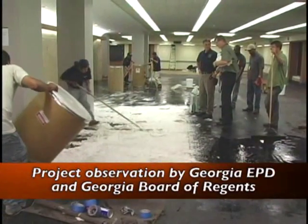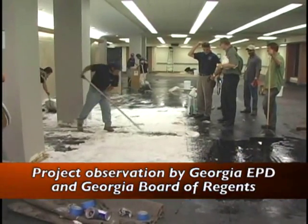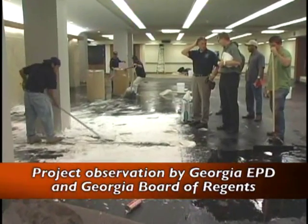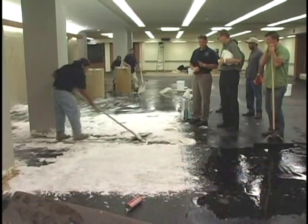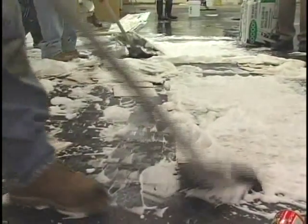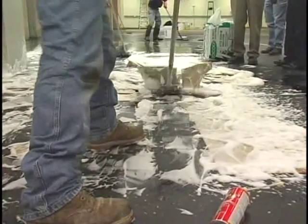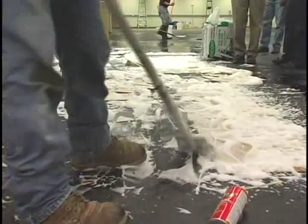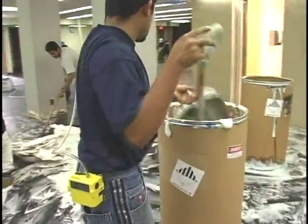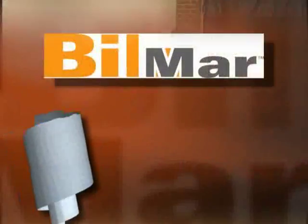Under the watchful eye of Georgia EPD and Board of Regents, asbestos is being removed without respirators and personal protection equipment, which is not required. The observers are so close, they might as well be standing in it. Once Bilmar FiberStop does its job, the tiles can be safely scraped up from the floor. Personal air monitors are worn throughout to confirm that this process exceeds OSHA standards.